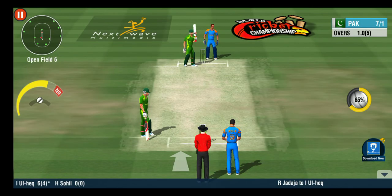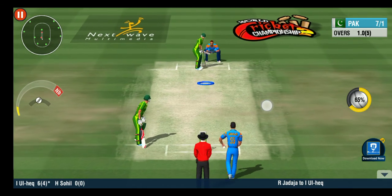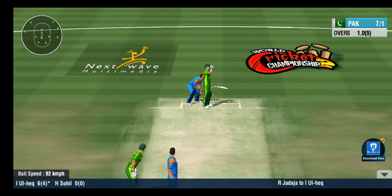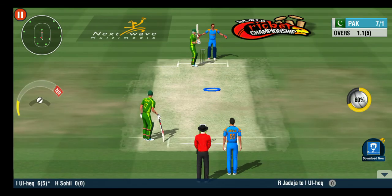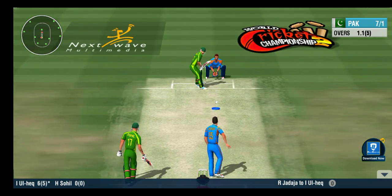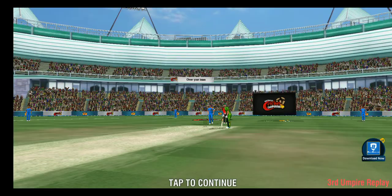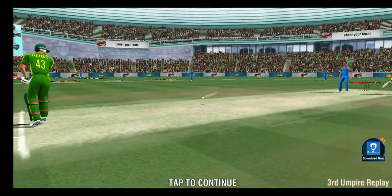Time for some spin now. An off-spinner comes into the attack. Took the pace off the ball with that brilliantly timed dive. A huge appeal for the stumping there. Looks like they will have a look at it as it is really close. Third umpire is being referred here.